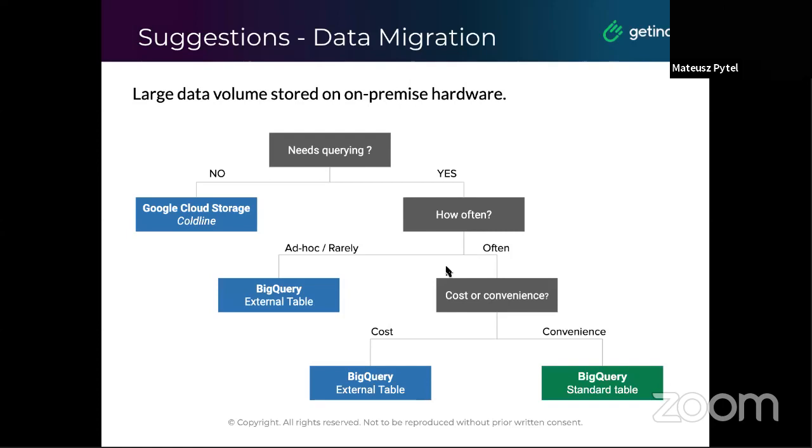So what if we query this data often? Then again, it's a question of cost or convenience. If it's about cost, then we could also use the same scenario. So BigQuery with the external table, with data stored on Google Cloud Storage, because we can save a lot of money on this data compression. If we go for convenience, so we want to be able to query this data quickly, then we'll go for BigQuery and use a standard table which uses BigQuery as storage. We may pay a bit more for the storage and for the use, but it gets much better performance. We have this data validated. Yeah, there are a lot of benefits of using this one.